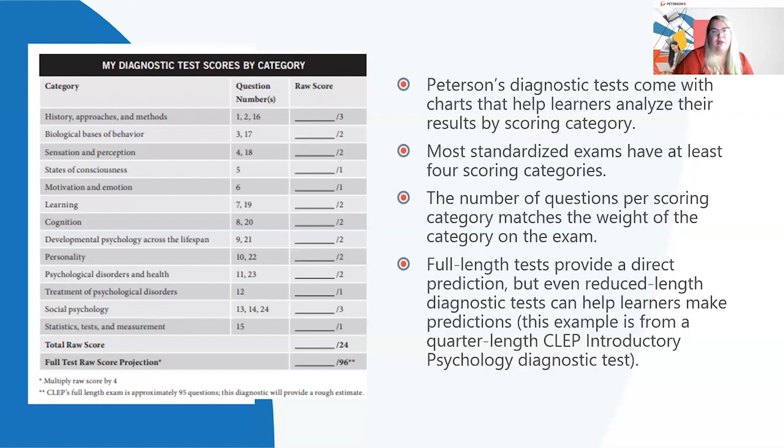Analyzing scores this way with the weights in mind and with recognizing how the diagnostic test correlates to certain subjects makes it a lot easier for learners to see how they would perform on the test if they were to take it tomorrow without any preparation. And it's also going to help them recognize how real life questions actually correlate with the scoring categories. It makes them much less abstract.